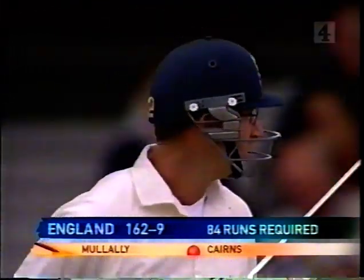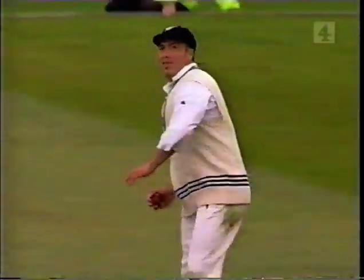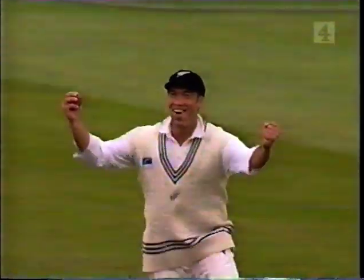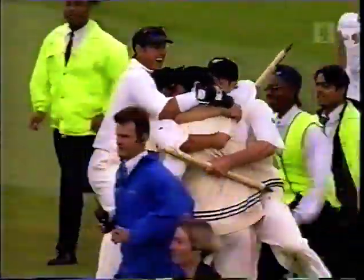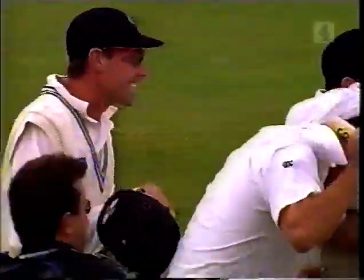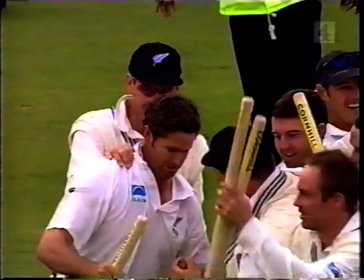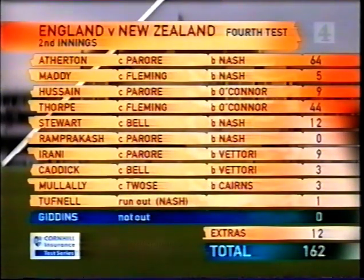For those of us like me who couldn't count, it is Mullally on strike. And I would think that that is going to be the last ball of the series. Roger Twose has taken it. And New Zealand have won the match. They have won the series, and they have played excellent cricket. Now there's the man for whom I have great regard, Stephen Fleming. He's captained this side from the moment they started on their comeback. A splendid performance by the New Zealanders.